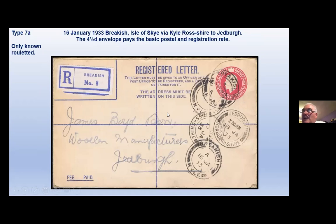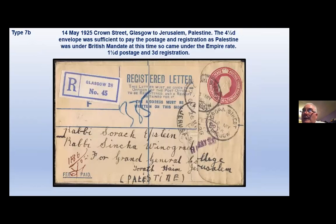Although it's going to Jedburgh, you can see that it's got the hand stamps here for Breakish and some other town in Rossshire that I cannot make out there. I don't think any of you can either. But still a nice one from a little island. And this type with the capitals is only known related.